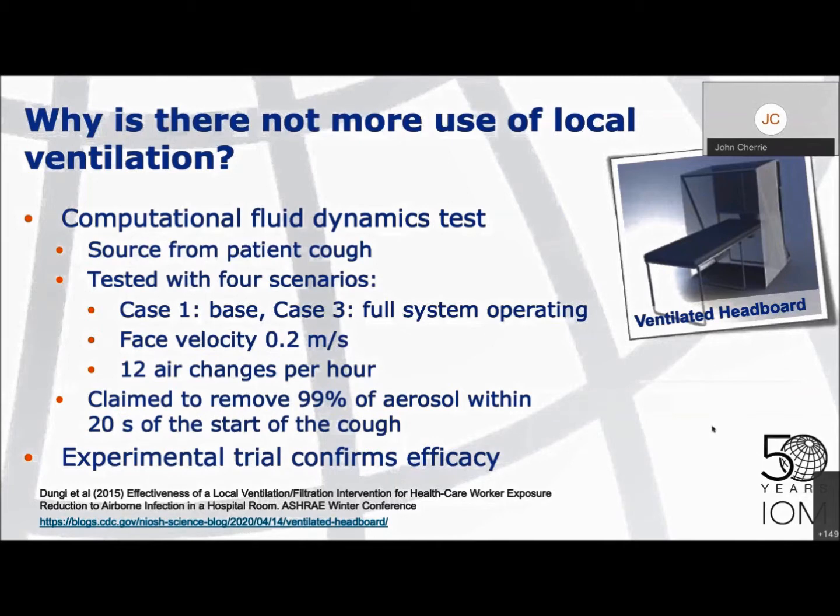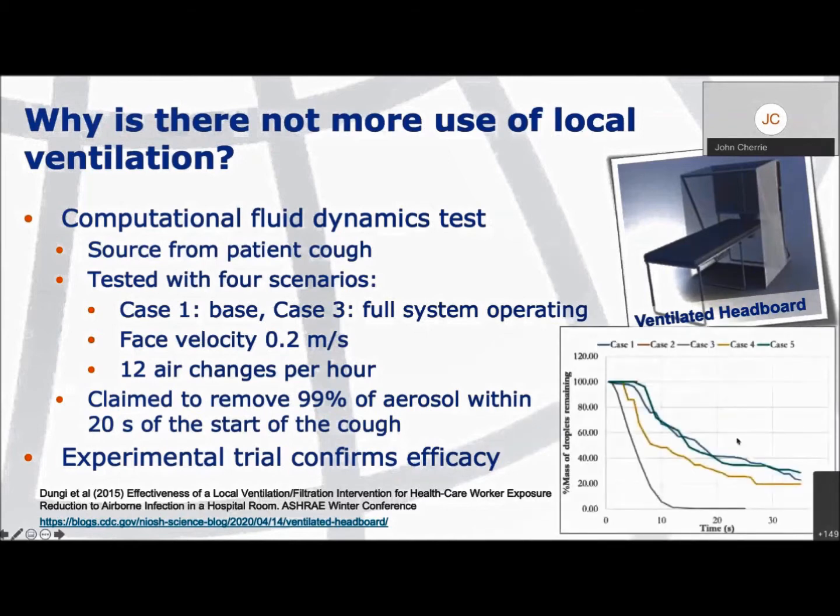they simulated patients coughing and tested for a variety of scenarios. A baseline scenario where there were no controls, and then everything up to a full system operating with the HEPA ventilation. And you can see on the chart here that over time the simulation shows that for case 1, which is the blue line, the concentration slowly drops, but for case 3, which is the fully ventilated headboard, the concentration from a single cough drops almost to nothing by just around about 20 seconds, is what the researchers claim.